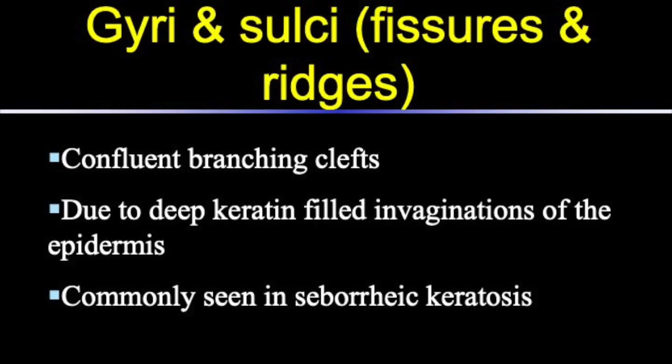Okay, now seborrheic keratoses obviously also have this undulation, which we call gyri and sulci. And here is a pet peeve of mine, and I'll talk a little bit about the consensus conference. A couple of years ago, all the dermoscopy experts got together. We had a consensus conference on terminology. And despite my strong argument against, the official terminology is fissures and ridges, okay?